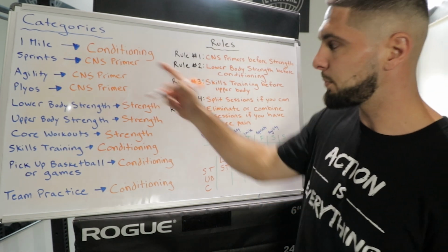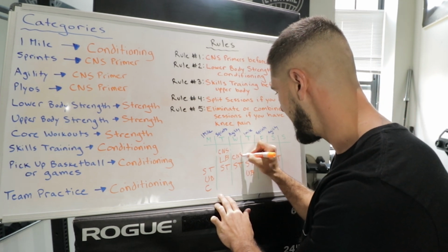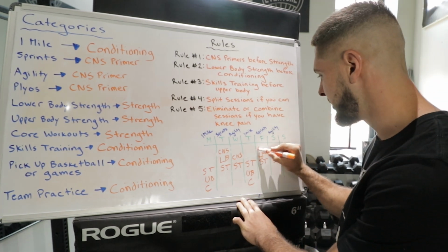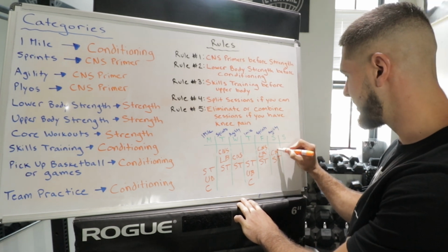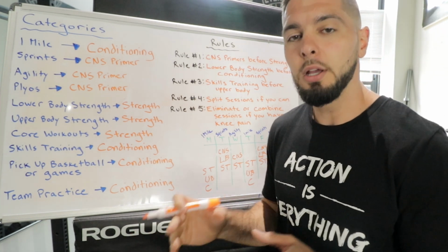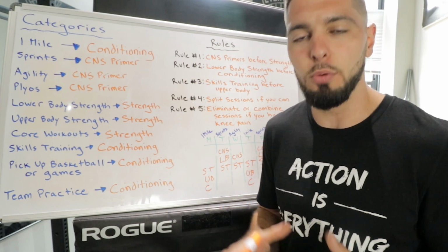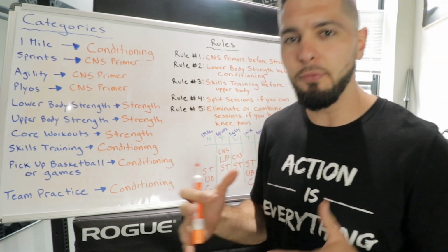Agility on Wednesday. Agility is a CNS primer, so it would come before your skills training. Thursday is 1 mile, so it's gonna come after. Friday are sprints, so they're gonna come first. And Saturday is agility, so it's going to come first. Okay, so CNS primers before your workouts, strengthening after your CNS primers, but before your conditioning, and then conditioning always comes at the end because that is what leaves you most tired and most fatigued. So this is if you're doing a 4-day split.